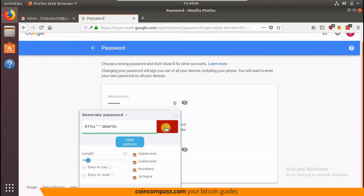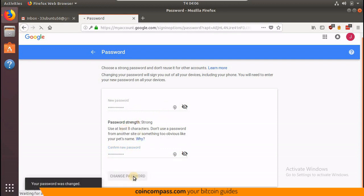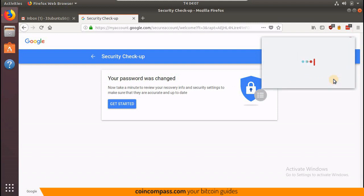Okay, so when we click on fill, what that will do is hopefully fill both the password fields and click on change password. So we've generated a long, secure, high entropy password for Google. We've changed it. And now LastPass is smart enough to say, hey, we've already got a username and password for this account. Do you want to update it? Because it looks like you've changed the password. Of course we do.